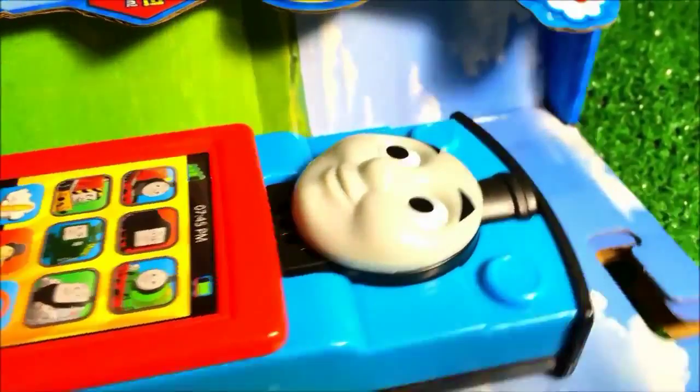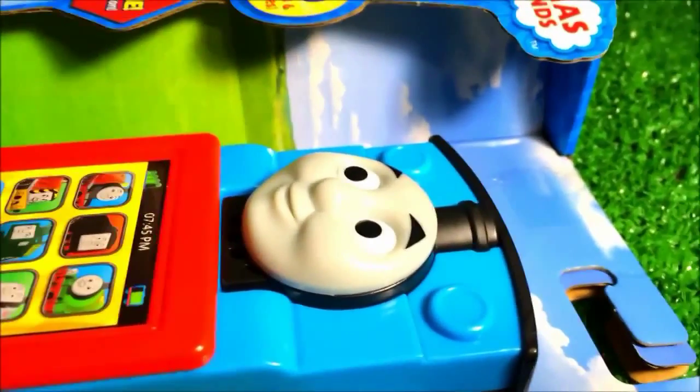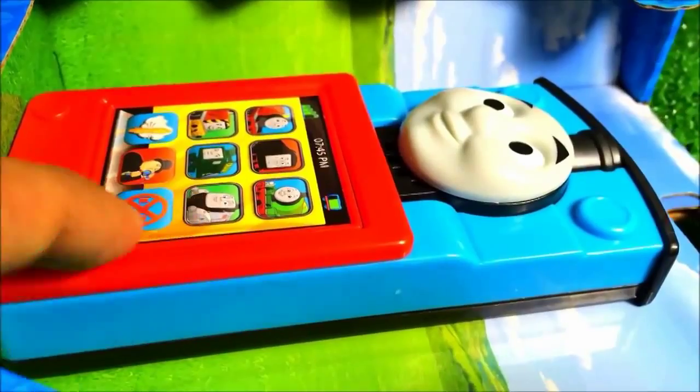Thomas smartphone. Here I would love to have the Thomas face as a button, but it's not a button here. Let me go ahead and show you this one.